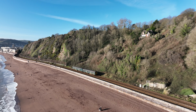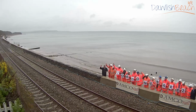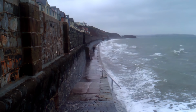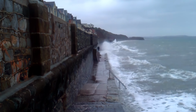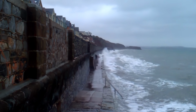Even though the railway was now up and running, it would take another 18 months to repair the seawall footpath along this section. They first needed to bring the lower footpath up to the height of the rest of the seawall. To understand why this section of seawall footpath was lower than the rest, let's travel back in time to when Brunel's coastal railway was being built.